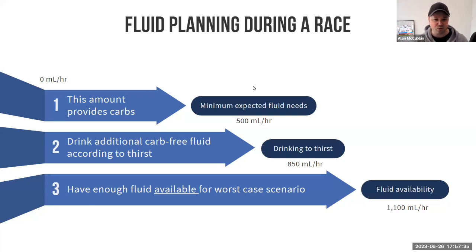So what I've done here is look at our minimum expected sweat rate. The example I've given is 500 mils an hour, just as a nice round example. No matter what happens, I'm always going to sweat at least 500 mils an hour, probably more for a lot of the day, but this is the minimum. So I can plan my carbohydrate around this 500 mils an hour. In other words, let's plan to drink 500 mils an hour, every hour of exercise, that provides carbohydrate. Then in addition, I can drink according to thirst, more or less depending on the hour, of carb-free fluid that allows me to flex my fluid intake up and down as I need to.